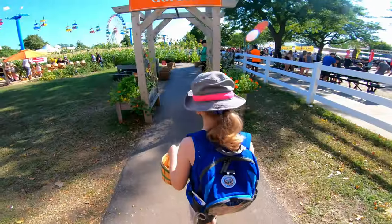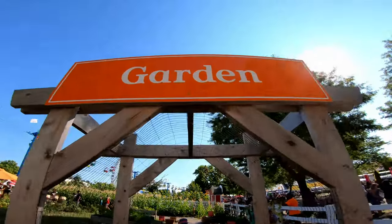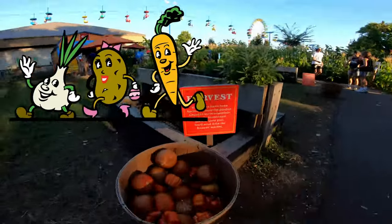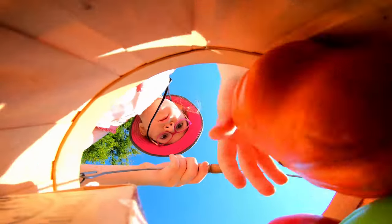And you walk over to the garden. Here is where you can pick vegetables from these baskets. You pick out which vegetables you want from the buckets. You don't have to get every single one. Basket cam. Sometimes you can plant a pretend seed.